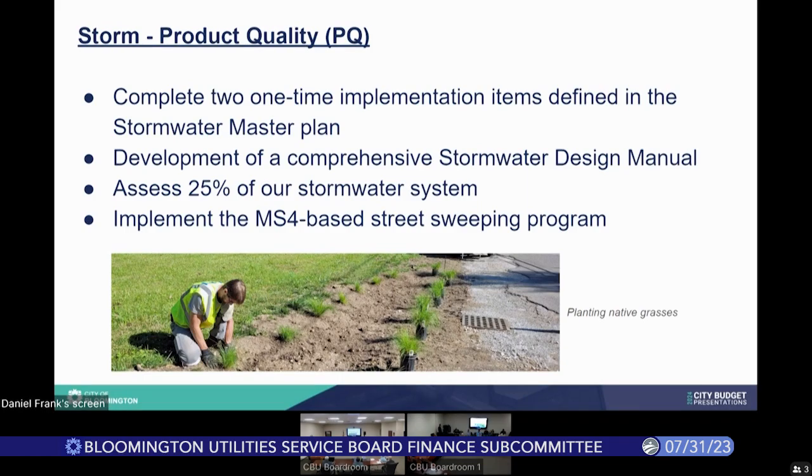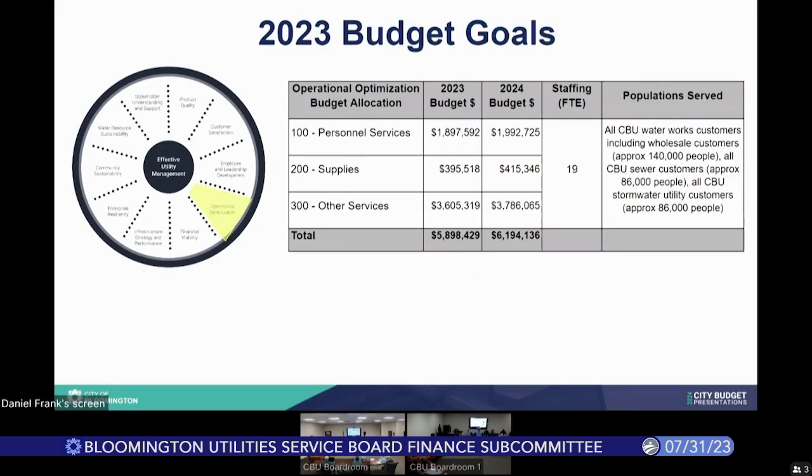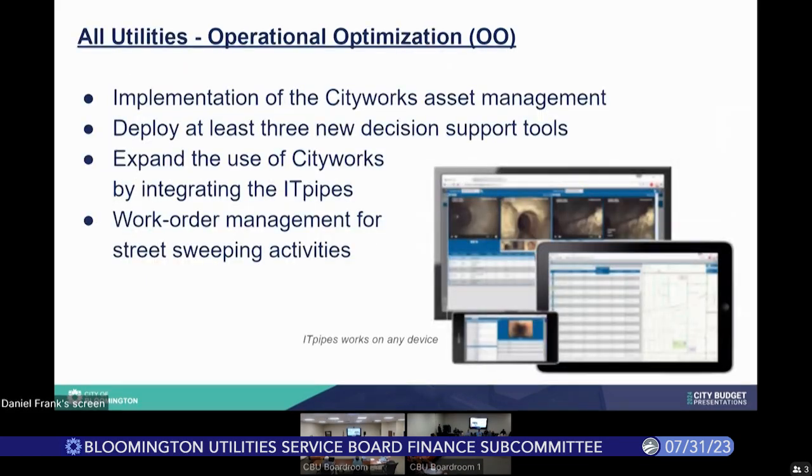We are working and hoping to complete the development of a comprehensive stormwater design manual that would go to customers, developers, and so forth. We would assess the condition of 25% of the stormwater system and actually implement the MS4-based street sweeping program. This year we're doing the study to design how that MS4-based street sweeping would take place. Next year we would begin doing it.